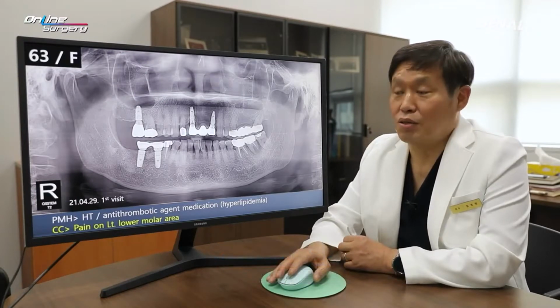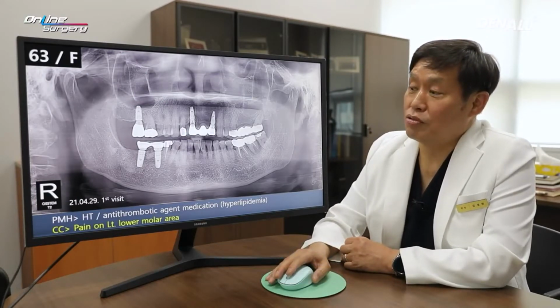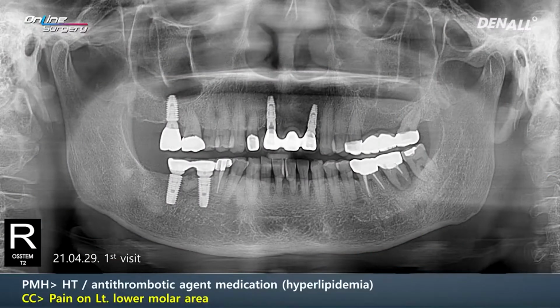Today I'm going to look at a surgical clip and have a discussion with you. The patient of the day is a 63-year-old female patient. At the time of the first visit, the patient had a little bit of hypertension and was taking anti-thrombotic agent. She was also taking medication for hyperlipidemia.